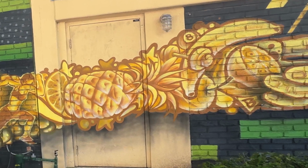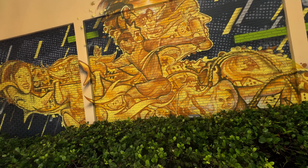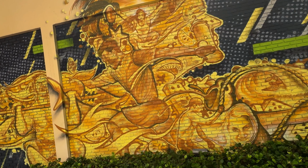In the details, you'll find pineapples, bananas, and oranges. And you'll also see depictions of athletes running, lifting weights, and exercising. I love how some of the colors on the right side, like the black and green, actually help the mural to blend in with the environment and the tree in front of the wall, while the other side, filled with gold, seems to jump right off of the building. This creates a lot of balance and harmony in the overall piece.